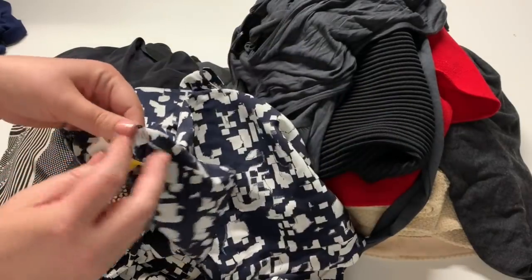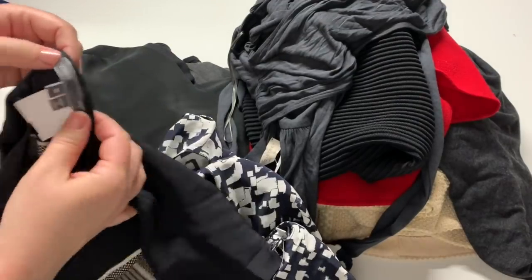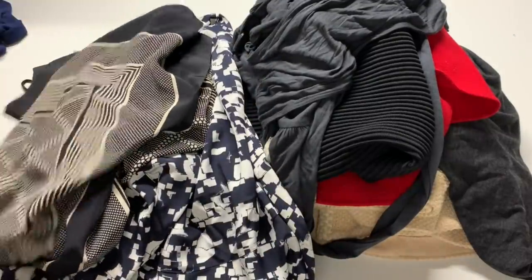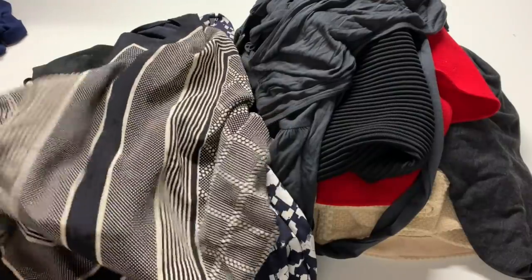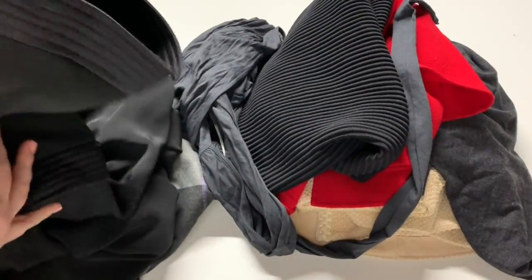Oh, let me show you these tags. There's two different tags. This one is the more modern Vince tag, while this one is their older style. Both I find do really well because Vince doesn't ever really go out. They don't make fad clothing. And so what they do make can last for years style wise. This was an amazing find.